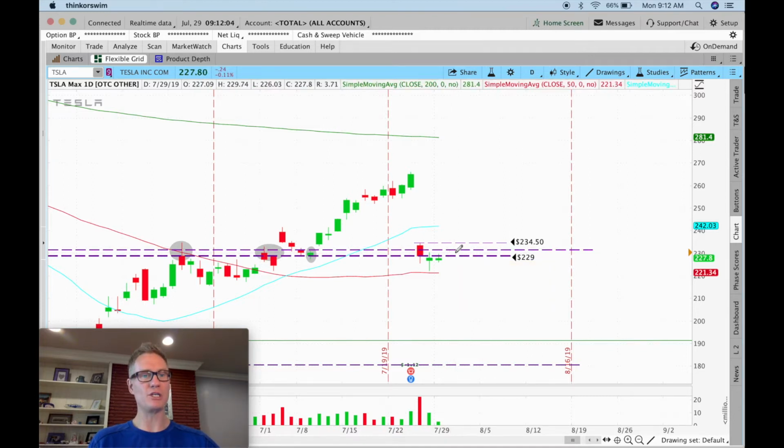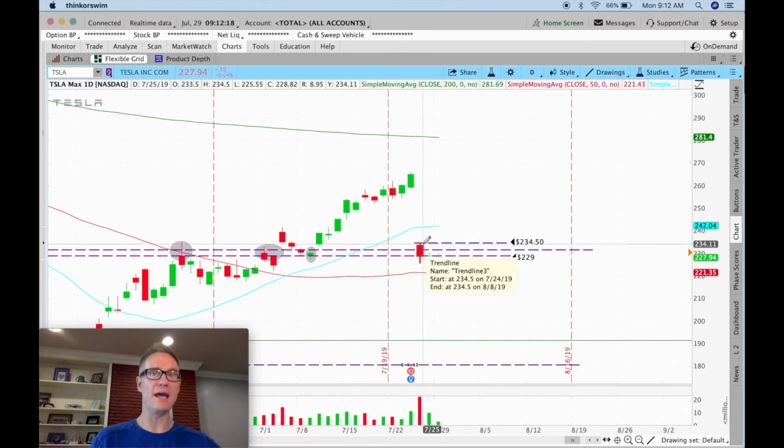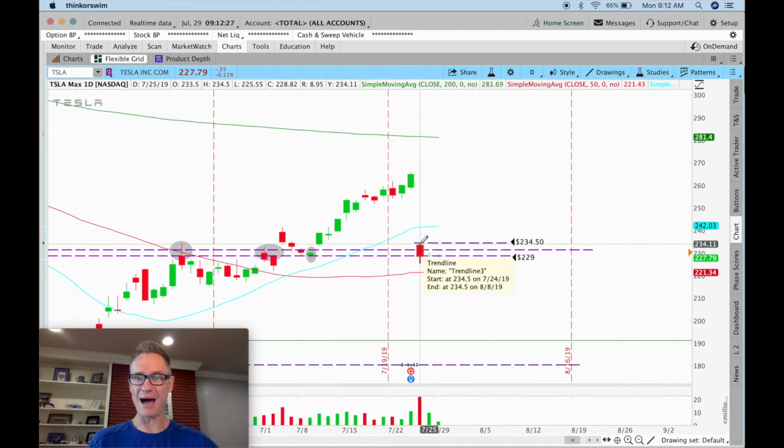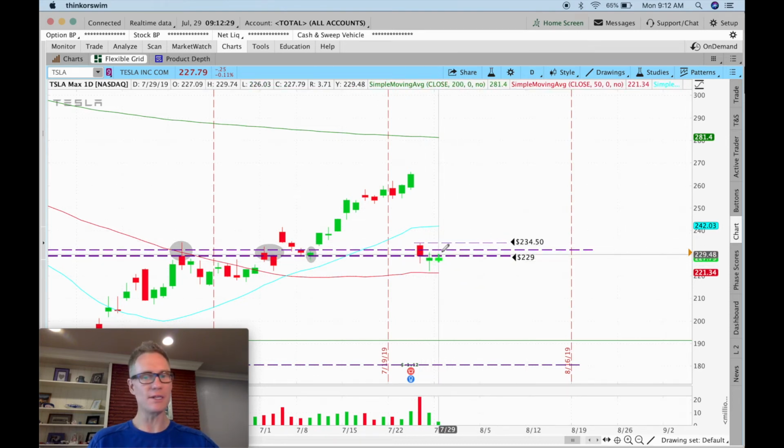So what I'm watching on Tesla right now is for this to break into this range, push above the range, and I actually want to see a break of this 234.50, which is the high of this candle, the day after the drop from the miss on earnings. So we dropped, and then that whole day we continued down. So this high at 234.50, I want to see a break back above that, and then I'm going to be interested in taking Tesla long and maybe writing a covered call contract.